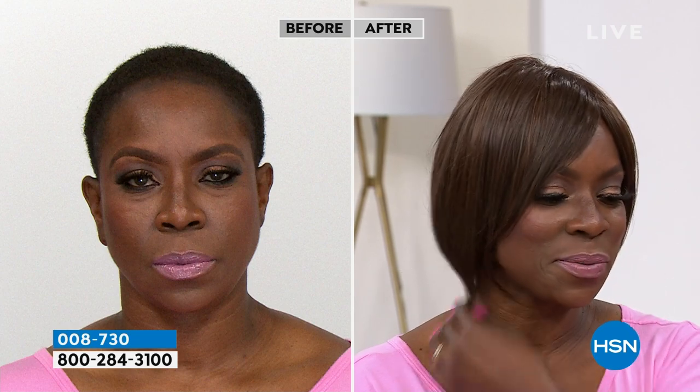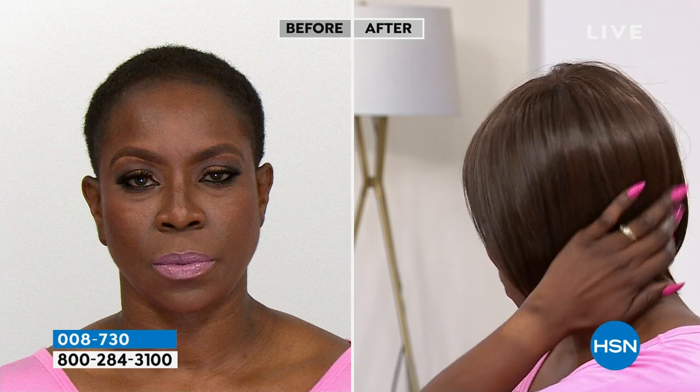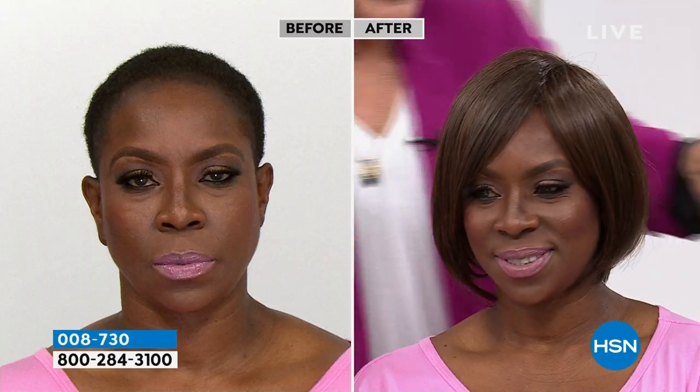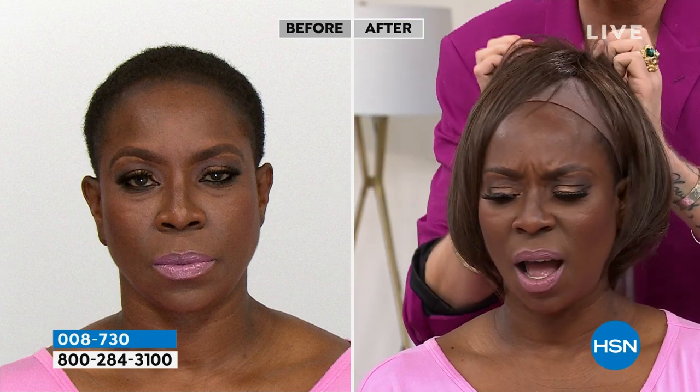I've got friends that wear wigs all the time, and my friend said it's because she's trying to grow out her hair without heat styling it every single day and damaging it and breaking it. Well, that's right, and that's what we do. If we've got damaged hair, you pop on a wig.